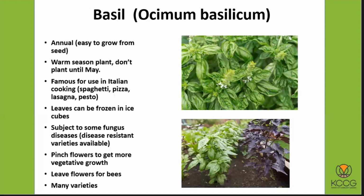Basil is famous for use in Italian cooking. Pretty much every spaghetti sauce you've ever had, every pizza, lasagna, it all has some basil in it somewhere. And of course, pesto is basically basil and oil and pine nuts, and that's just the sauce. It's used on lots of different kinds of food, pasta and things like that. Basil works really well for freezing the leaves and putting them in ice cubes, like I was talking about.